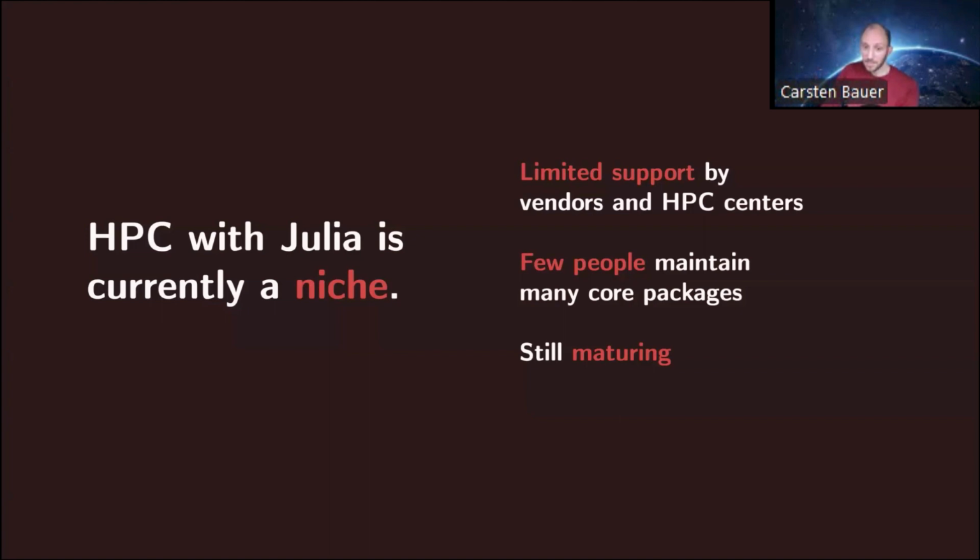The next thing is few people maintain many core packages, right? I guess that's something you could say about open source in general, right? The bus factor or truck factor. But it's just a sad truth, if you want, that it's way too few people that maintain too many packages. And that obviously has consequences such that there might not be all features. For example, I said there's great MPI support. We haven't wrapped everything of MPI yet. It's pretty simple. It's typically one-line wrappers, right?